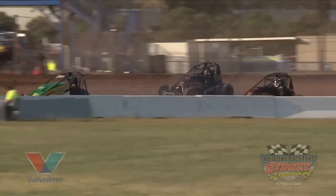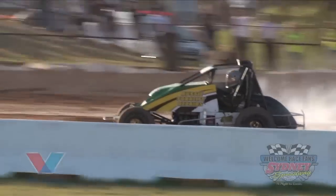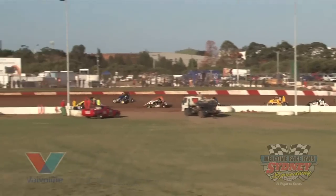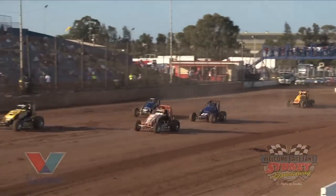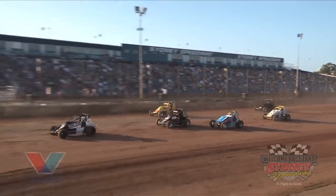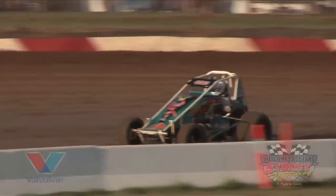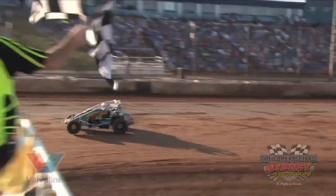What's going on with Abbott's car? Bit of smoke coming off it now. He's losing power. Oh no. Adam Ray out of turn 4 and down to the checkered flag, getting the win in heat race number 4.